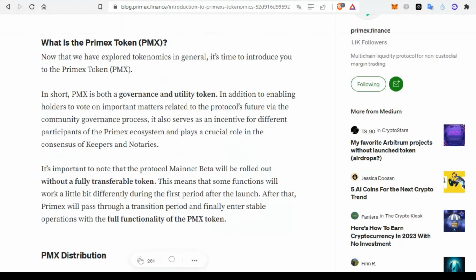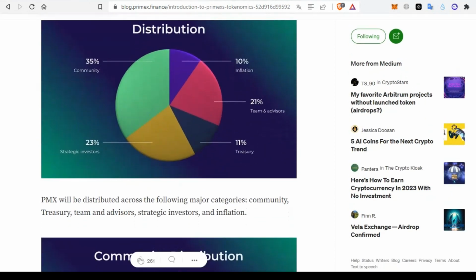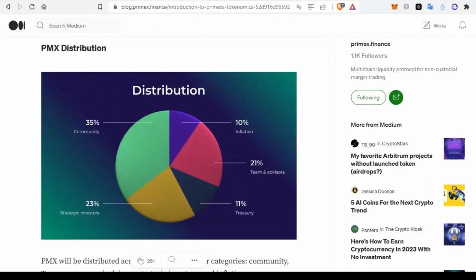The Primex token will serve as a governance token where you can vote. It will also be used for reaching consensus. As a conclusion, the Primex token is well distributed and most users are satisfied with the tokenomics. We are waiting for other data such as the total supply, token unlocks, price, and other indicators.